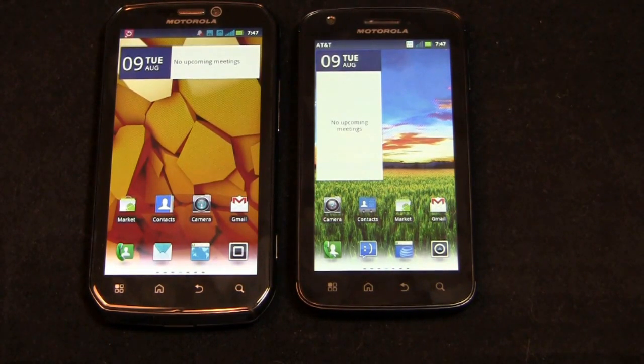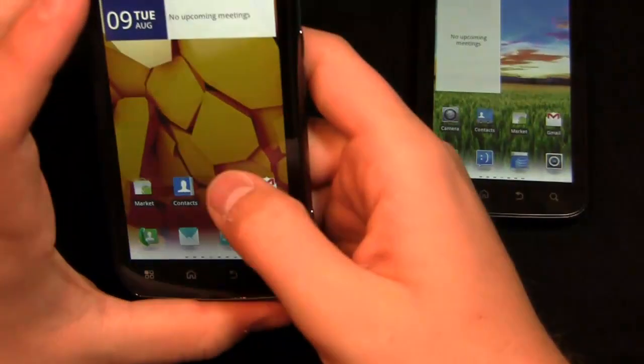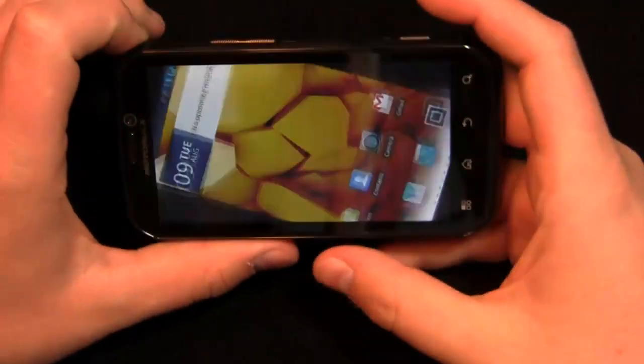So Sprint's 3G, usually not the fastest in the world, but it's been pretty impressive, at least right now. So both of these devices are fantastic. I think you'd be happy with either one that you pick, and especially since this Gingerbread update on the Atrix is just phenomenal. Phenomenal piece of hardware.